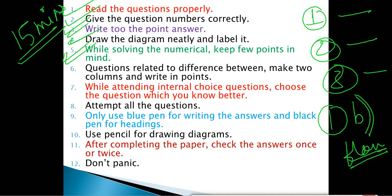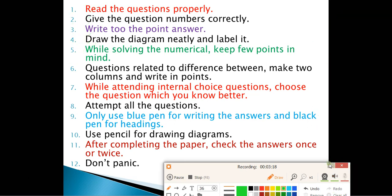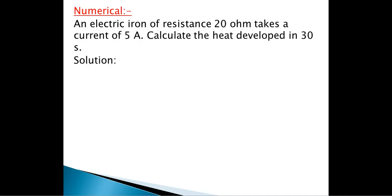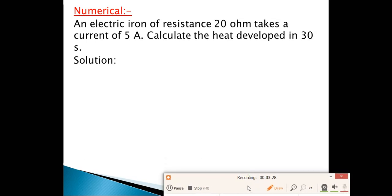Now, the fifth point: while solving numericals, keep a few points in mind. So let us see which points we have to keep in mind while solving numericals. Suppose one question is given over here, this question is from the electricity chapter. An electric iron of resistance 20 ohm takes a current of 5 ampere. Calculate the heat developed in 30 seconds. So this type of question or any type of numerical can be given in the exam.